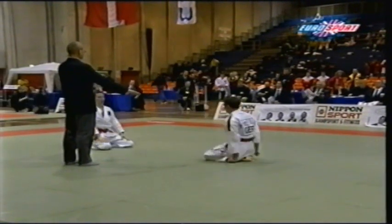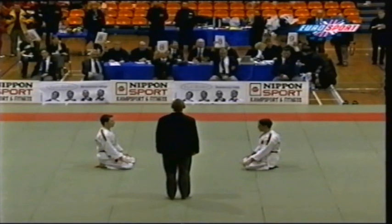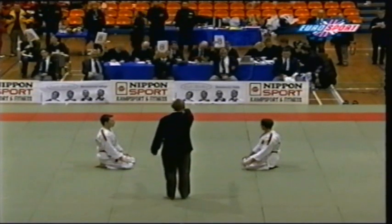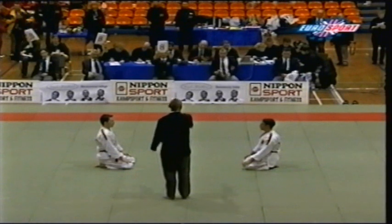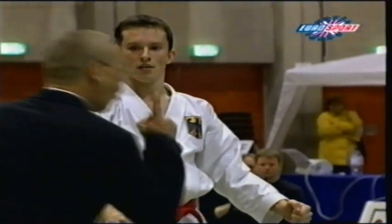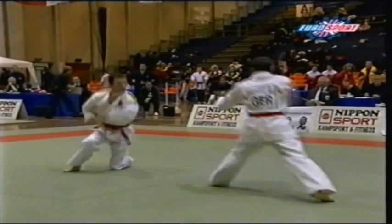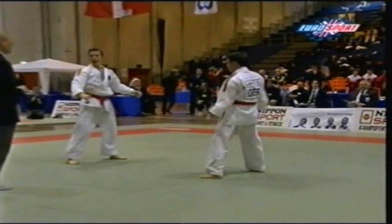So Belgium in the lead at this point. And this will decide whether after series two, whether that will change or not. So it's 24 points to Germany, and still Belgium remains in the lead. Germany stays on. There's a foot sweep down to the ground, followed by a strike.